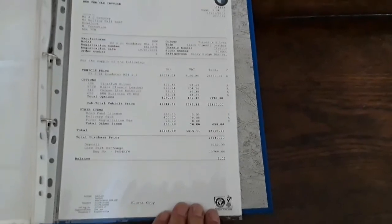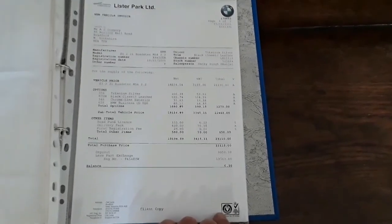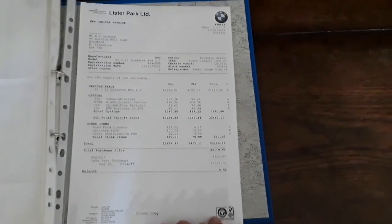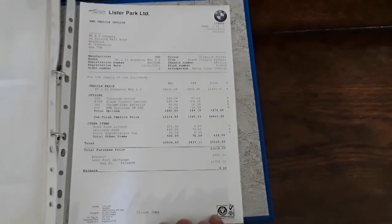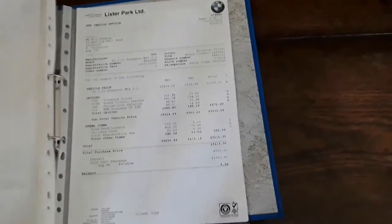Quick look at the paperwork here. Got the original purchase invoice supplied by Lister Park, £23,100. As you see, titanium silver, optional black leather interior, chrome line exterior, business radio with a CD multichanger. So this original purchase invoice, and then we've got all the report sheets from BMW, inspection sheets, service invoices. I'm not going to go through them in great detail because there's too many of them. Right back to brand new.